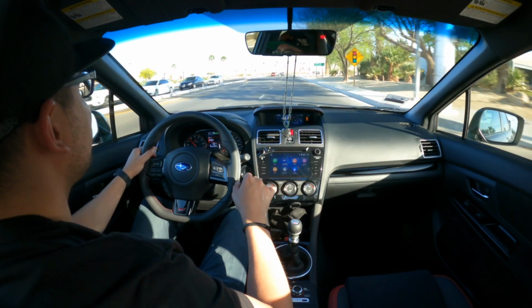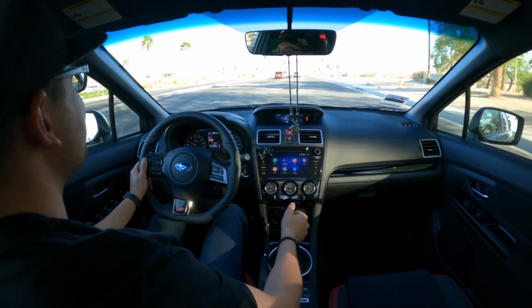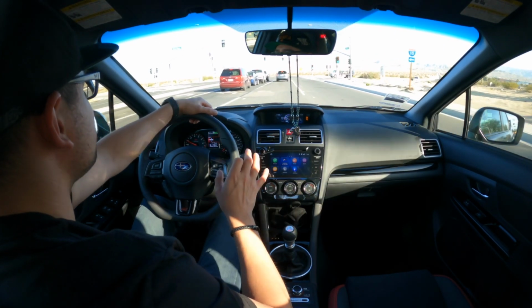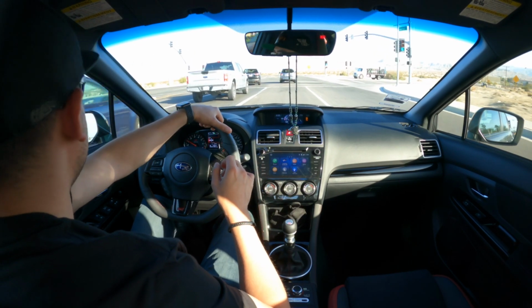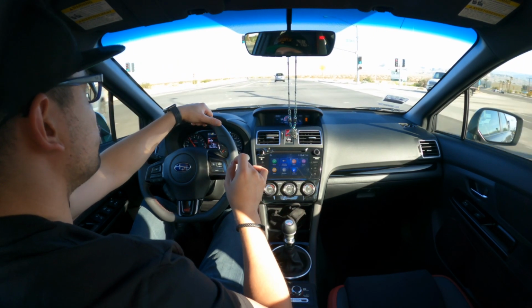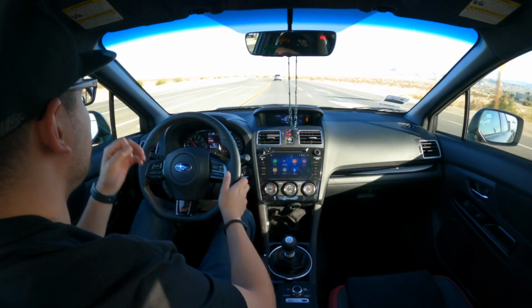I'm still breaking it in. That is why I cannot speed yet. I'm trying to keep the RPMs very low. I think the highest I've gone is 4,000, and the max boost that I've hit is 9.9 boost. But I think that was merging on the freeway or something like that, that I had to give it a little bit more pep in its step.